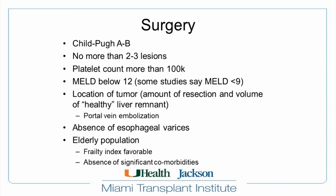However, just the other day we had a person with an ejection fraction of 36%, 2 stents in the heart, in kidney failure on dialysis. Well, that guy is not going to get a resection, he's going to get locoregional therapy.